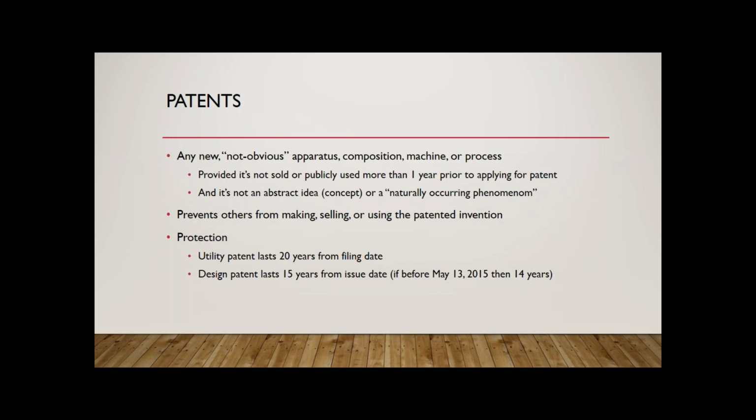And if you get that patent, what you have is the right to prevent others from making, selling, or using the patented invention. It does not give you the right as the patent owner to make, sell, or use the invention. And the reason for this is that you may have to use someone else's intellectual property rights in order to make your patented invention. One of the simplest examples of this is the chair and the rocking chair.